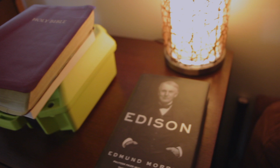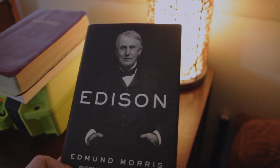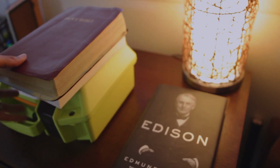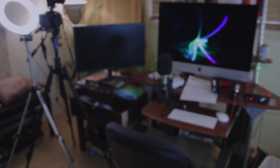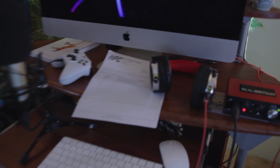Just the essentials. Edison. This book is actually a banger. I just wanted to read up on some of the great minds, or one of the more relentless thinkers, inventors in U.S. history. Pretty dankly written, like a really good biographer. But yeah, let's head back to the desk area.